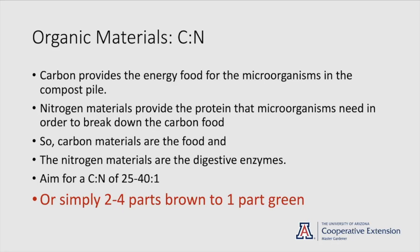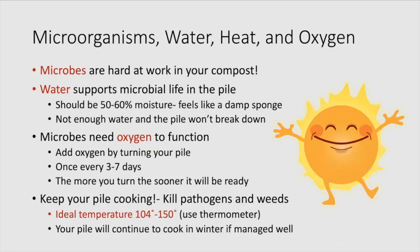So there's a lot happening during the breaking down process, and that's why it's really important to understand that you need to have so much brown material to so much green material. So 2 to 4 parts brown to 1 part green. So microorganisms, water, heat, and oxygen are all very important parts of the process. So we've got our system, we've got our materials, and then here are other things that are really going to help us be successful with our composting.